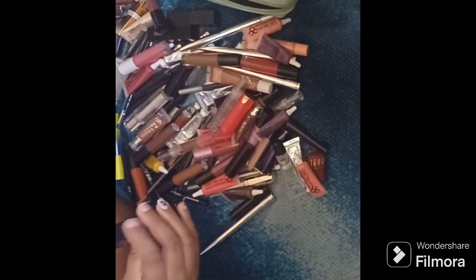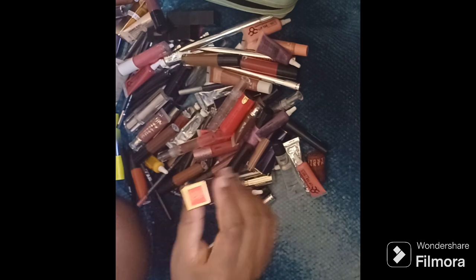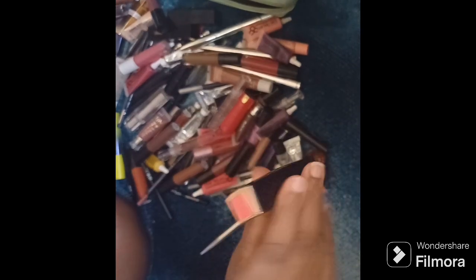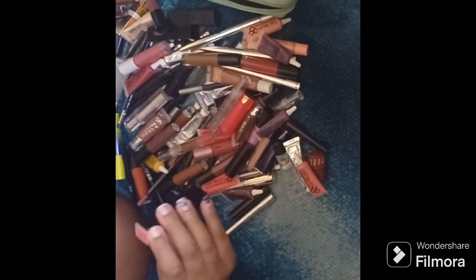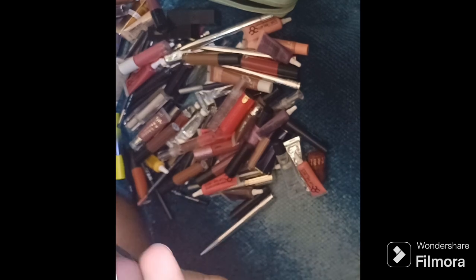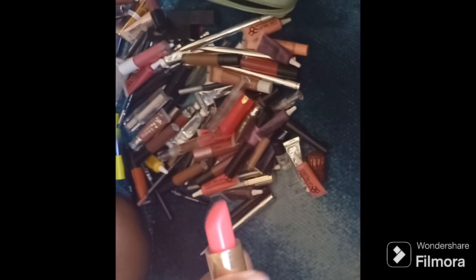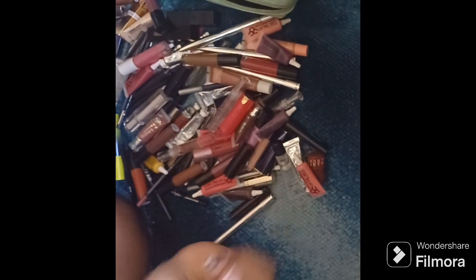Alright, next up I have the Estee Lauder Pure Color NB. This is like the old packaging. I love it. It's very pretty. In the shade Defiant Coral. This is just like your standard coral shade. It's very pretty for summer and spring, so I'm going to keep it. And I like the formula a lot.